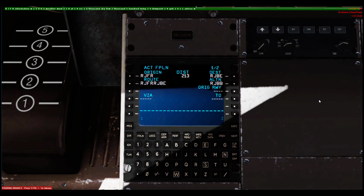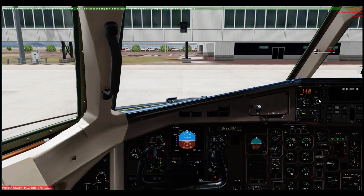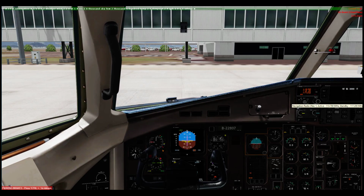Clearance delivery, Prepar3D V5 with the information, request clearance. Alright, so do I have not the right station in? It should be 123.55. Okay, I'm off by one digit. Here we go. Clearance delivery, Prepar3D V5 with the information, request clearance.